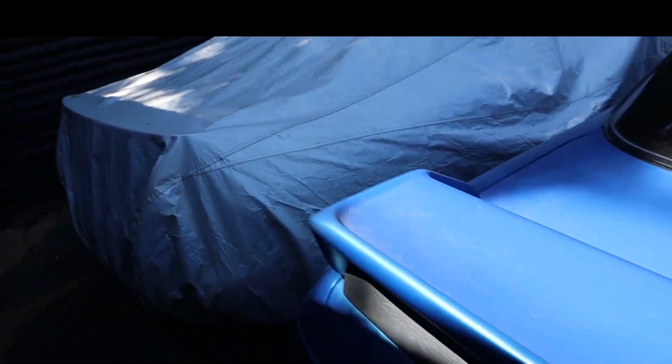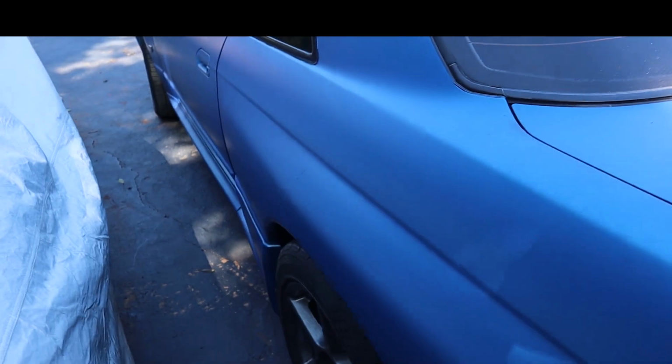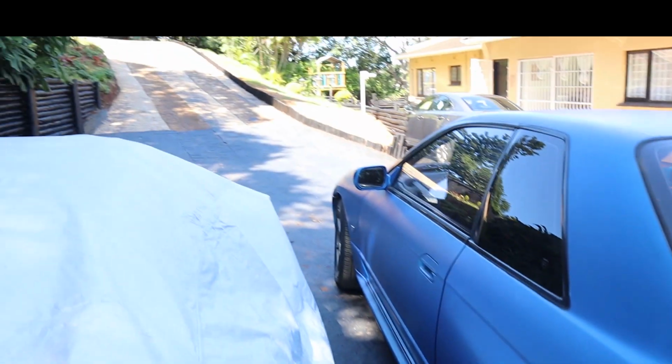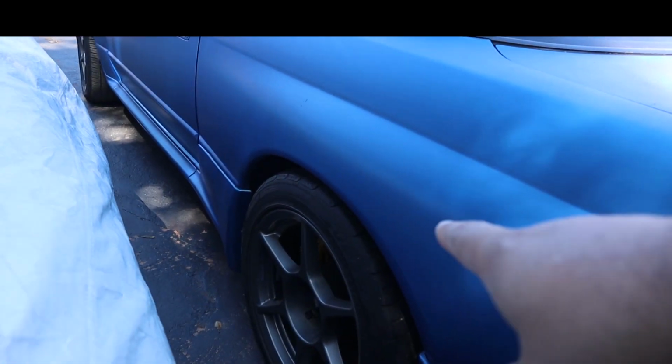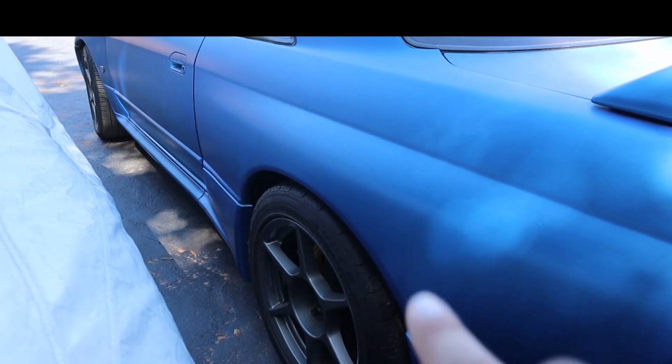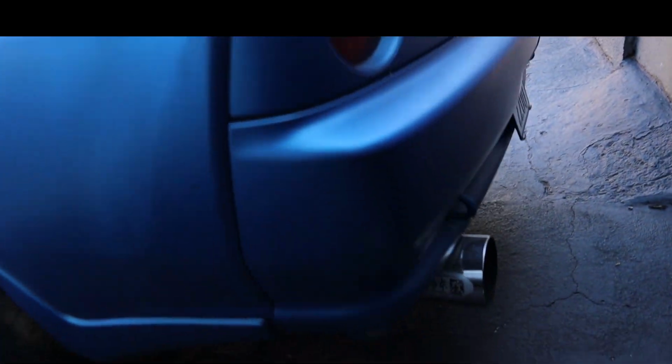Sorry, I should have probably parked the car a little bit more forwards. And then exterior wise, I've got Tein coilovers on the car. I haven't lowered it like crazy because, well, my driveway is kind of shit. So this is probably about as low as I can go. The RX-7 is actually a little bit lower, but whatever.